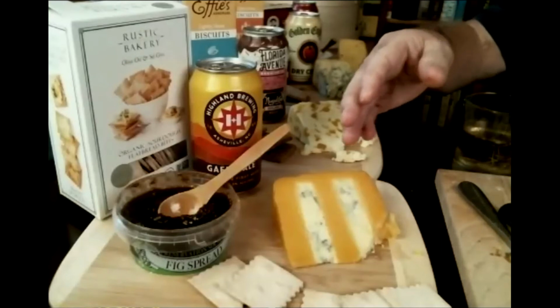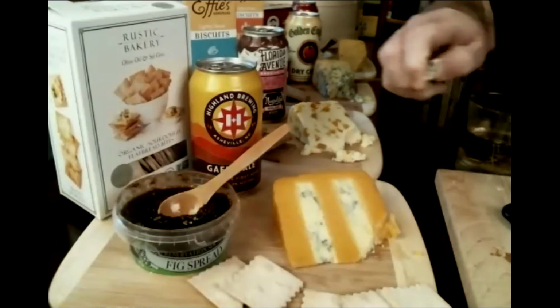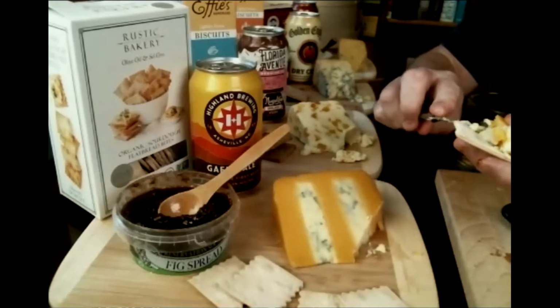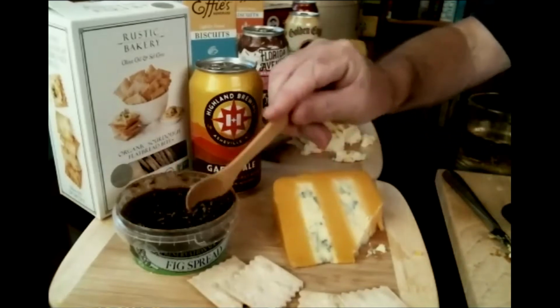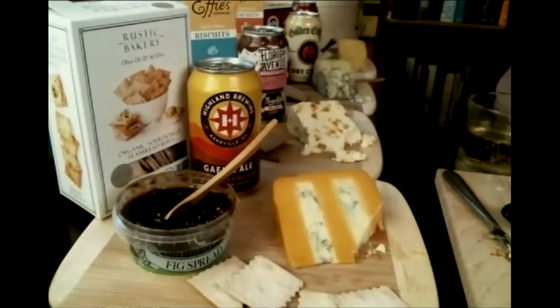So when I was working with this, I was trying to think about what would be a good complement. What I've used before for blues is a fig chutney or a fig spread, and so that's what I decided to do. The Perseverance Society does this amazing fig spread, no sugars, nothing like that. I really thought it would be fun to put these two together, but I was guessing on whether or not they would actually work together.